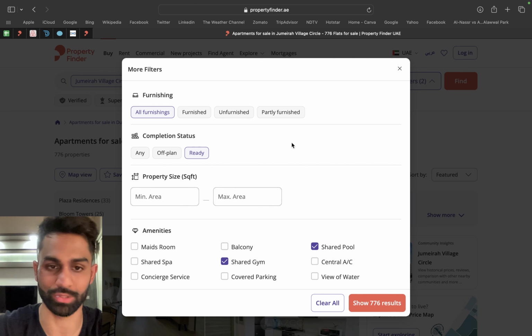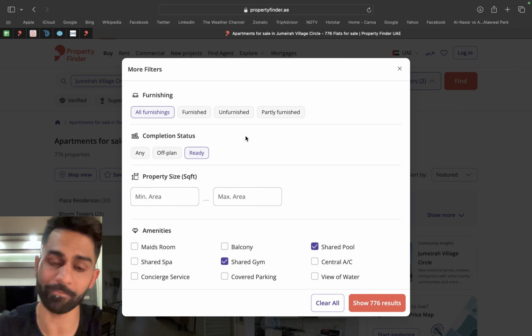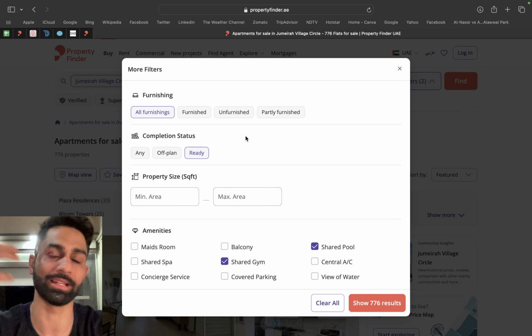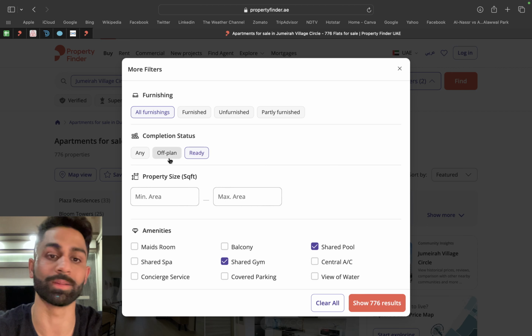Some of the other filters I've applied is that I want ready properties. That's a completion status, meaning that I don't want any off-plan properties. As I mentioned in my previous video, there's a lot of developers that sell you on this dream of off-plan properties, and then you have to pay like 1% each month, and the property is going to be done and handed over in a couple of years. I don't want to get into that because the property itself is not going to be generating any cash flow. So I'm looking for rent-ready properties only.